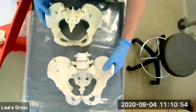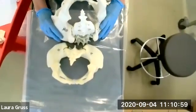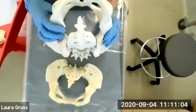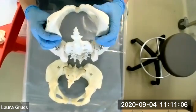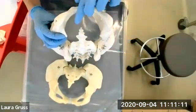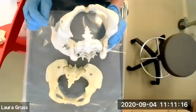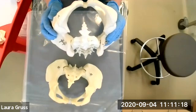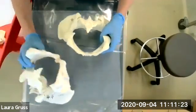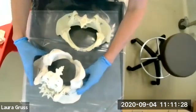So let's look at the male pelvis first. Pelvic outlet. You can see those ischial spines pointing inward right here. You can see that sacrum and coccyx curving forward and pointing towards the middle of what would be the pelvic outlet, and then the ischial tuberosities are sort of pulled in as well. In the female pelvis, the ischial spines are farther apart.